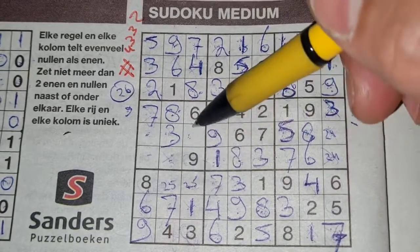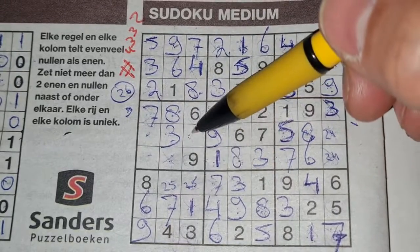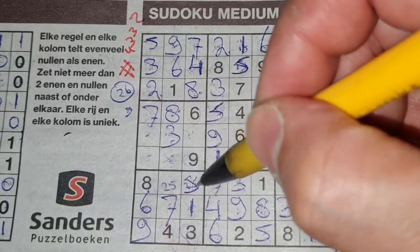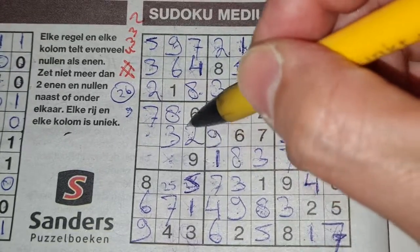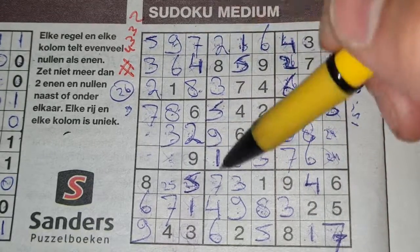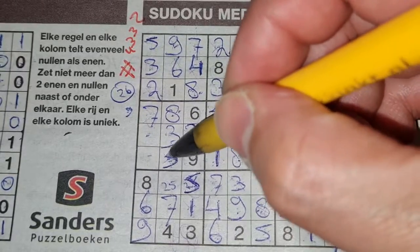Then two numbers left in the third column, for numbers 2 and 5. The 2 and the 5 are missing. We have a 5 there, so no 5 there. 5 should be here, and the 2 goes there. 5 in this column, first column, 5 in the third column. So the column between the second column, the only place left for the 5 should be there.